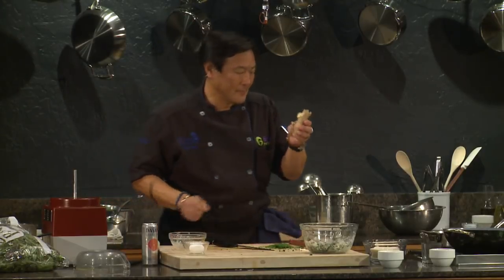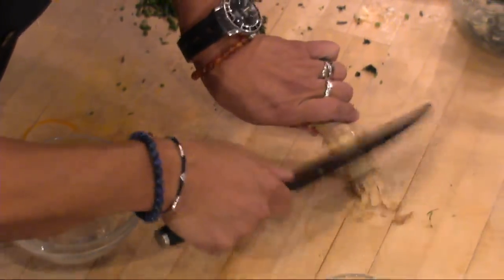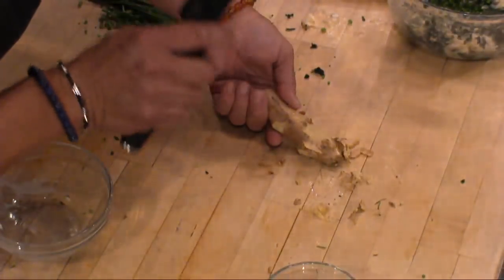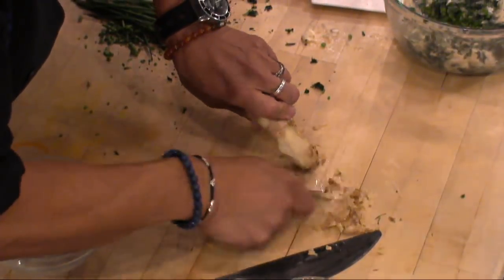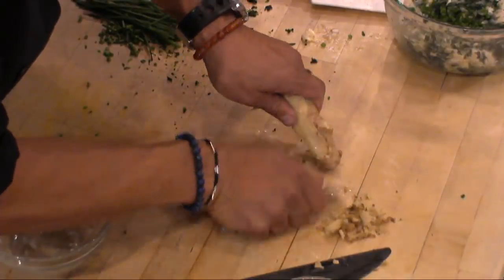Ginger. Back of a knife. Super easy to peel, right? Super easy to peel. If you have children, this is a little dangerous, right? Knife towards body. Spoon. No kid, no adult, no one can cut themselves with a spoon. You have to be really strong. Spoon is awesome to peel ginger.